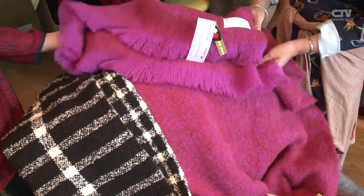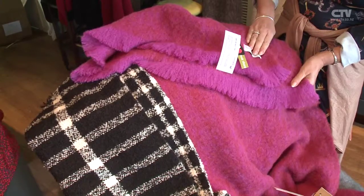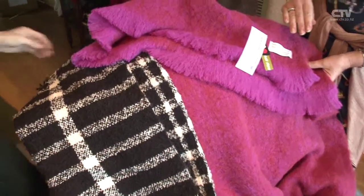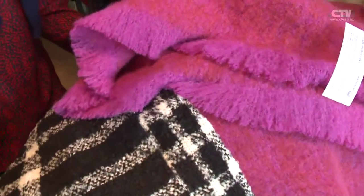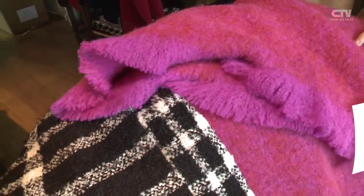So this is an alpaca throw, this one. We've got two colours. Obviously we've got the fuchsia running down, which is why you end up with that different coloured fringe, and then it's like an orangey colour running through it. It is so vibrant and beautiful.